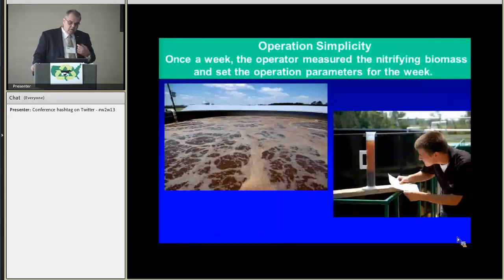One of the things that we tried to work in the development of this technology was simplicity from the point of view of operation. The system is simple to operate. The operator, about once a week, measures how much biomass is in the tank, and based on that, he sets the operation parameters of wasting more or less sludge, and that is all the management that is required for these kind of systems.